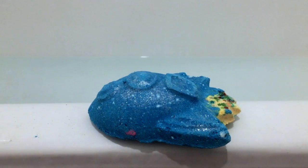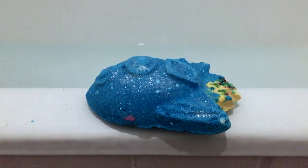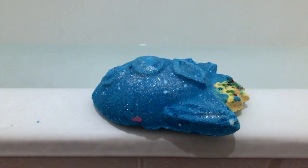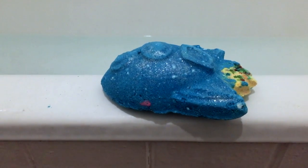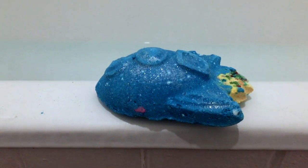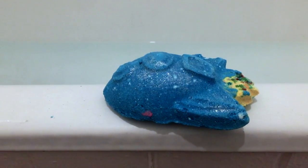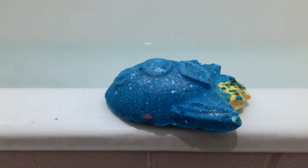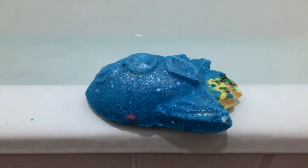Hi guys, welcome back. So tonight I have for you one of the newest bath bombs from Lush. This officially launched today, but I know it's been floating around on social media for a little while now, probably about a week or so. So this is the new Rocket bath bomb, which is $2.95. I picked it up today for $2.95, and it's pretty big.